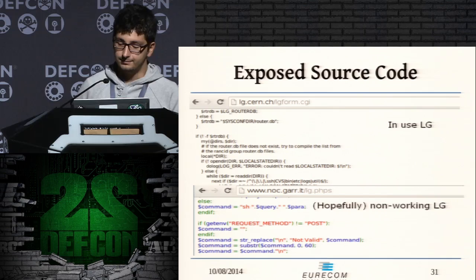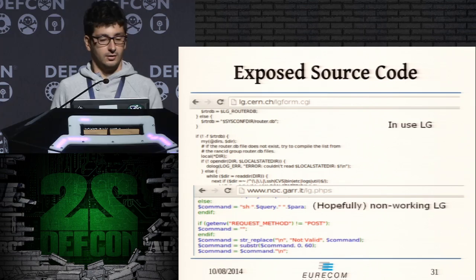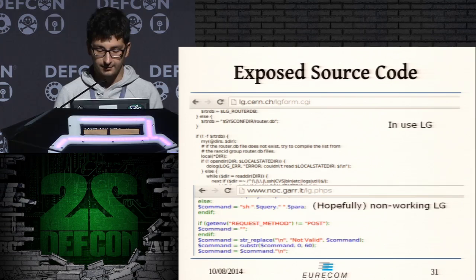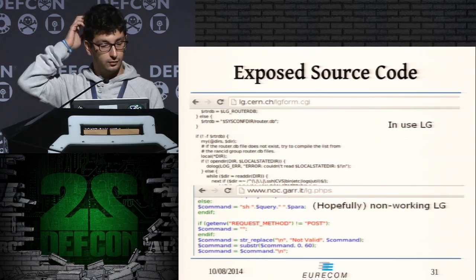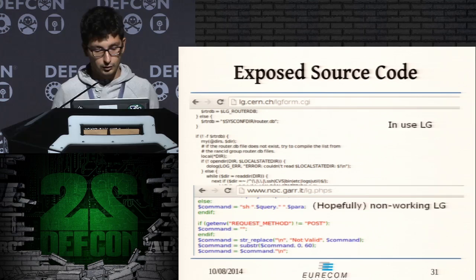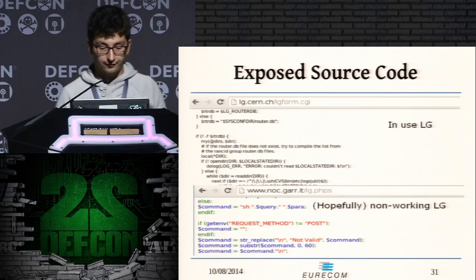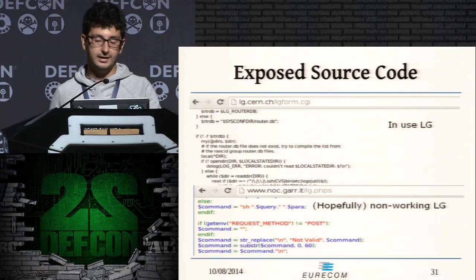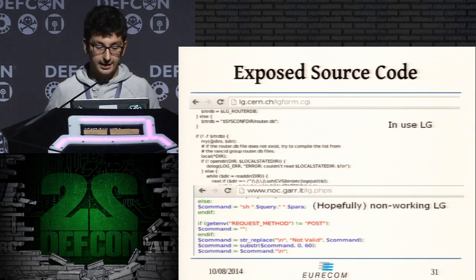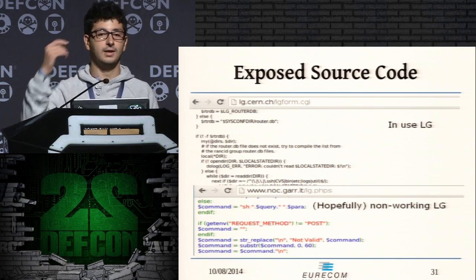Then let's have a look at other funny findings in our research. Here we have two well-known websites. One is CERN, one is GARR. They are running some looking glasses. Everybody here in the audience knows CERN, which is in Switzerland. GARR is also quite famous in Italy. It's basically the network of research institutions and universities. For CERN, we are able to retrieve the source code of this looking glass, which is basically a common Perl one. For GARR, notice that this is not the real looking glass running at GARR. It's probably an old one that is not currently deployed, but still, we can have access to this custom PHP code. And if you have a look at the code, you can find several security issues, which give you an idea about the problems that a looking glass can have.